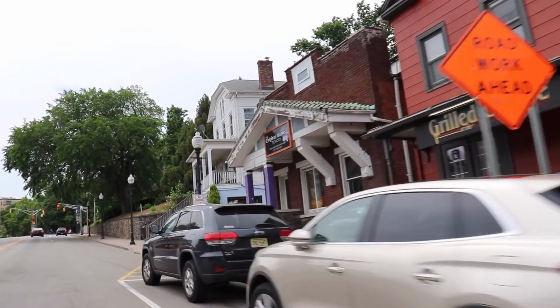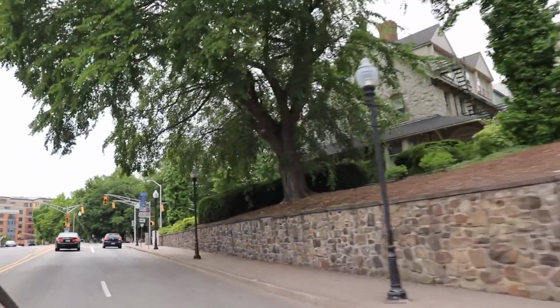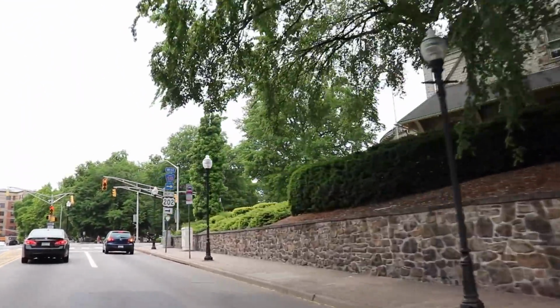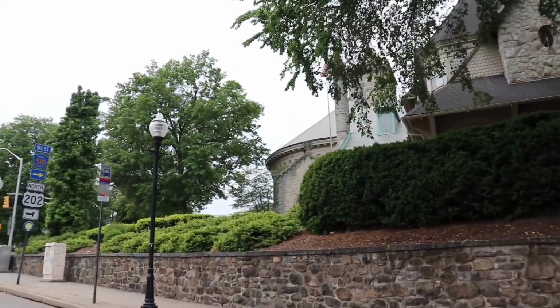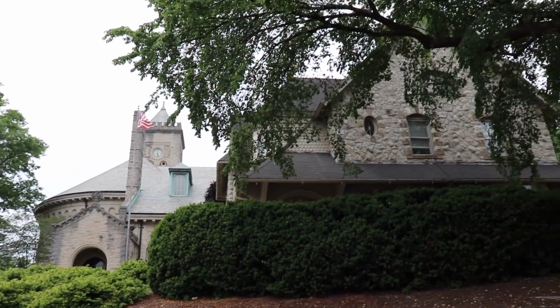I'm going to use a little bit of my camera battery here to show you the inside of Morristown. It's an old town. It's the county seat, I believe, for Morris County, obviously.